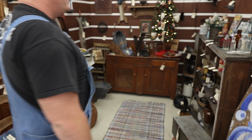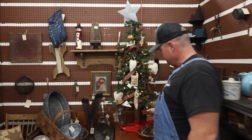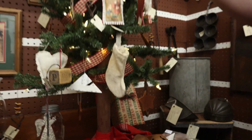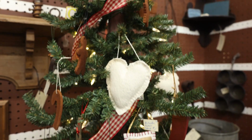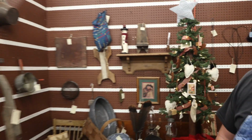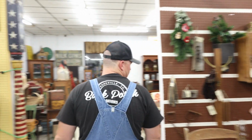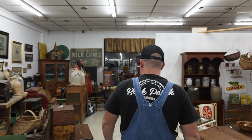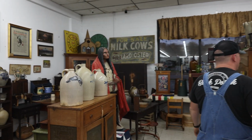Booth 34 over here doing their Christmas thing. They've got some really cool cinnamon tree ornaments and some homemade ornaments there. Some good vintage looking types of things. Some sleigh bells. Other Christmas type pieces along with their primitive and early Americana decor. Always good booths and selection here from Joe and Martha.